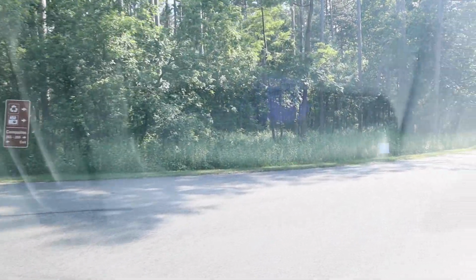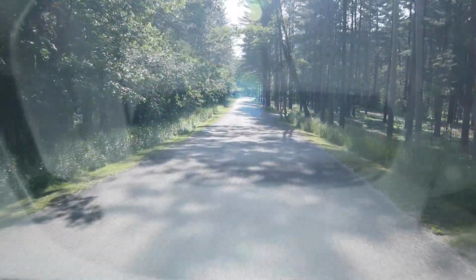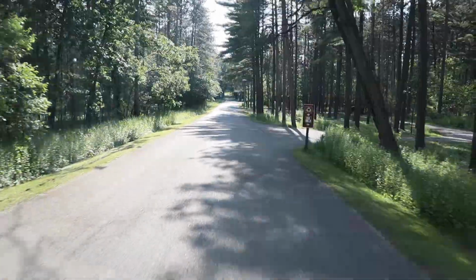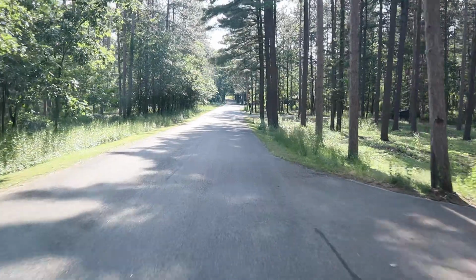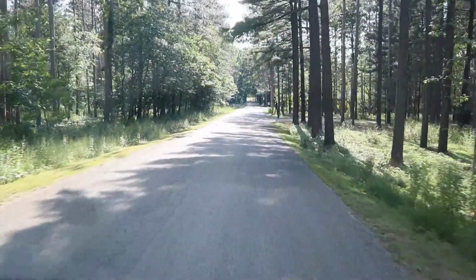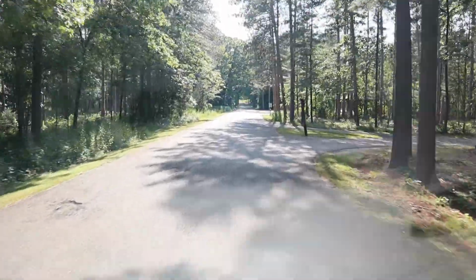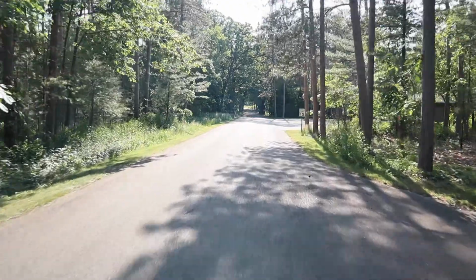Okay, coming back on the main entrance road after visiting Loops 1 and 2. As you come into the park, or as you're leaving the park, here is the dump station, as well as the garbage and recycling. And just past that is the shower building.